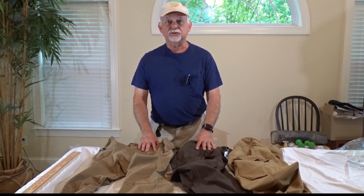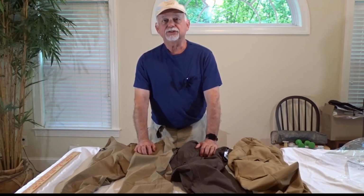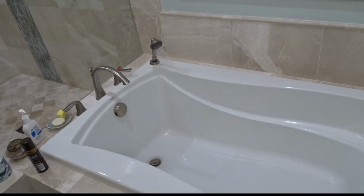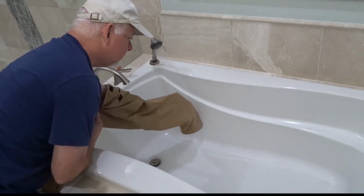I'm going to take these down to the bathtub where there's a sprayer and simulate pretty heavy rain on them and see how they perform. So come on with me. So I'm at the bathtub. I'm going to start checking some of these out. I'm going to start with the Pulleys. Let's get a leg here. Let's see what happens.